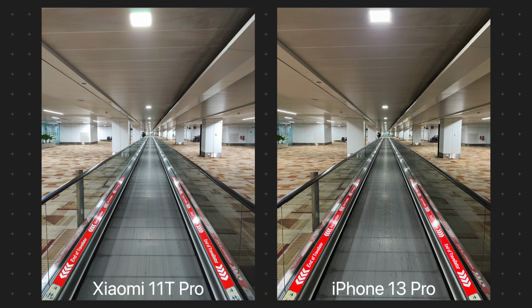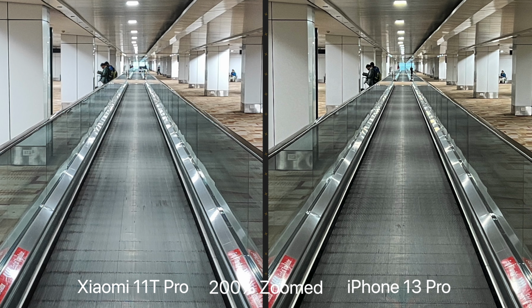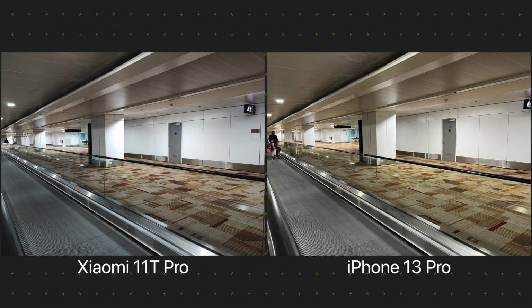Here are how the indoor daytime shots look from both. 11T Pro increased the ISO to add more light, which has introduced a lot of noise in its shot. And if I zoom in, we can see iPhone 13 Pro's image has slightly more details in it. 13 Pro is however adding a slight green hue in some of these indoor shots. Overall, I think both are doing a good job with these indoor images.